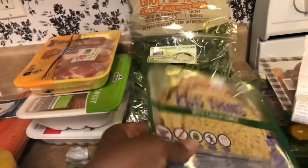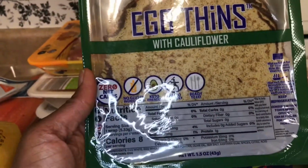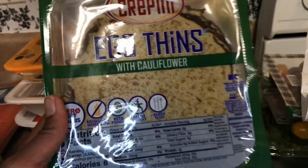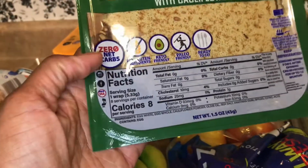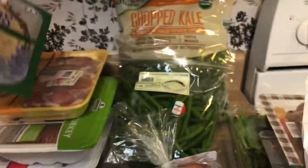Now, these little egg thins made with cauliflower, I've never used these before. I guess they're in place of a tortilla, so we'll just see. You got to keep them refrigerated, and it says consume within 7 days of opening. There are, let's see, 8 wraps in here, so we'll see how those taste.